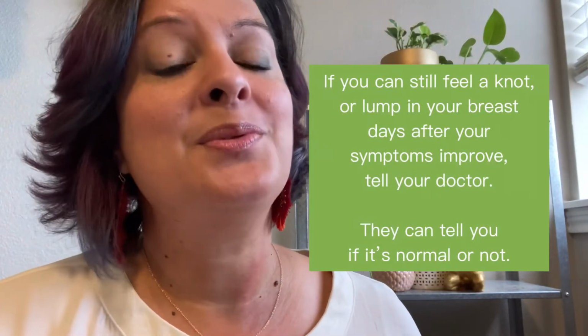My hope is that you will do everything to prevent or to catch and treat an infection early. I'll be leaving links with more information about mastitis and thrush down below.